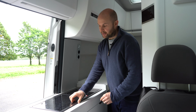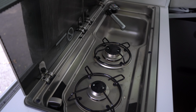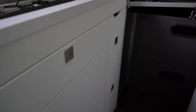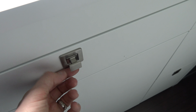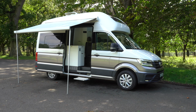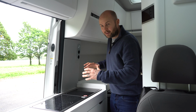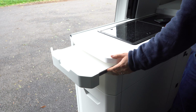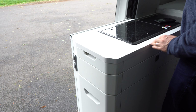And over here is a two-ringed gas hob. The gas storage areas are at the back and I'll show you them in a few minutes. And you've got drawers in here. They've got little buttons that clip them in so they don't come out when you're taking a sharp bend. There's a few more here also. So that's your main kind of kitchen unit. We've got a pull-out area here. Just gives you a little bit more room as well when you're chopping things or preparing meals on board.